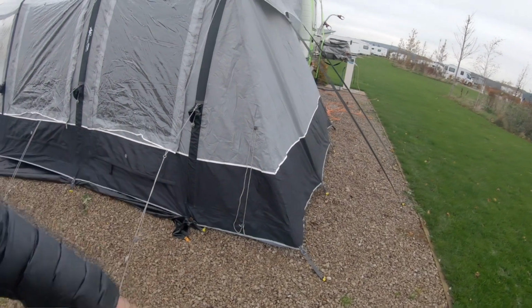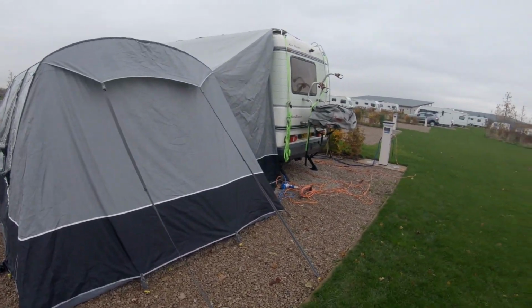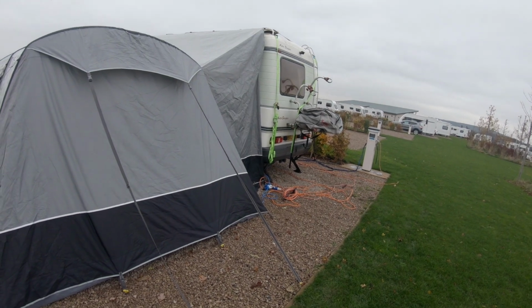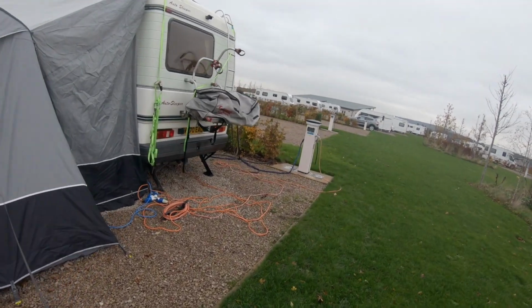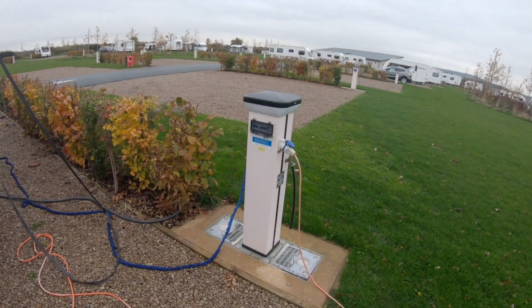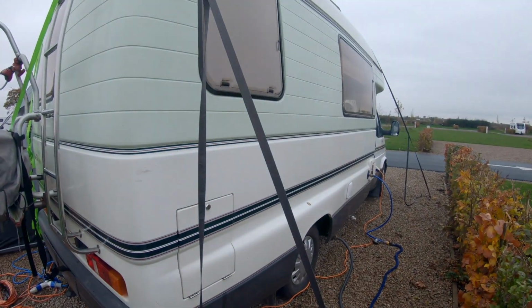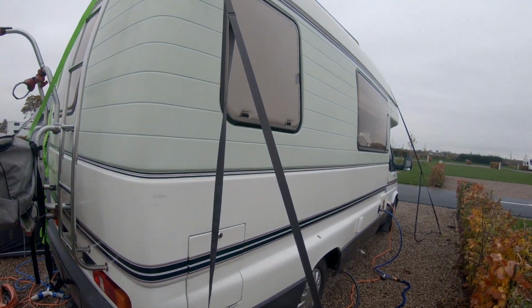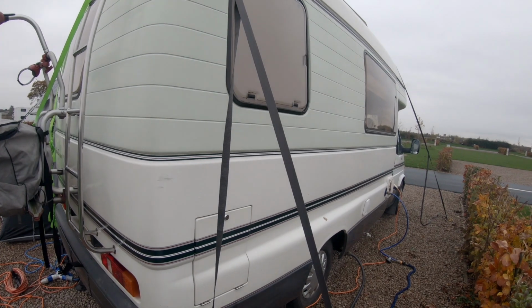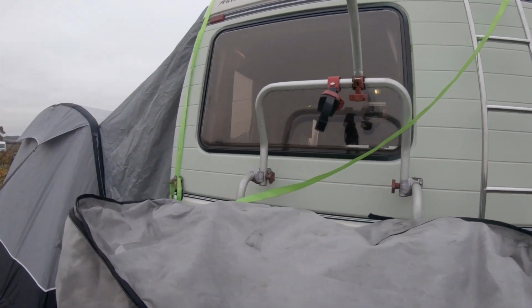And yeah, I hadn't even bothered putting all the guy lines out, but there's so much room in there. Bit of a mess round the back. Don't look at that. Yeah, and then check out these pitches. Each pitch has got its own water and waste, so we're all connected up. So I'm not going to worry about filling it up or faffing about. I can just top up the water, empty the water as I see fit.